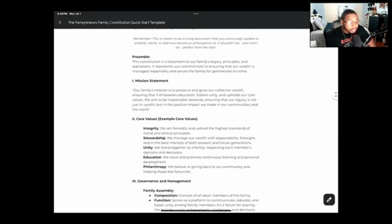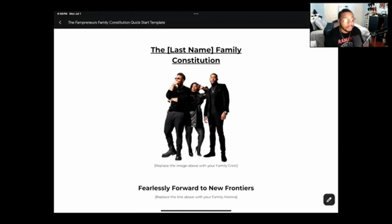There are so many different things you can add to this actual family constitution that I highly suggest you take this extremely seriously. Okay. And take your time. There's a lot of things that you want to make sure that you have in place when you're putting together this family constitution. All right.